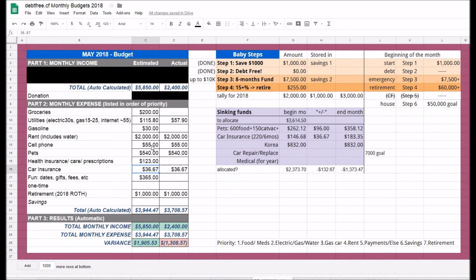So I've got automatic calculations. You can see from my estimated column that how much I think I'll make in the month is definitely going to cover all of the expenses plus some. And then in the actual column, this is where I put in when I get the check for my income, and I only have one check in there so far.